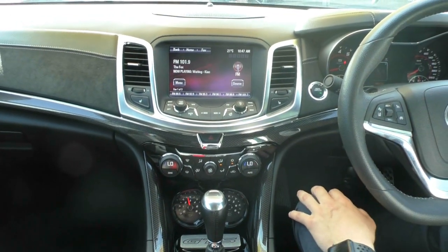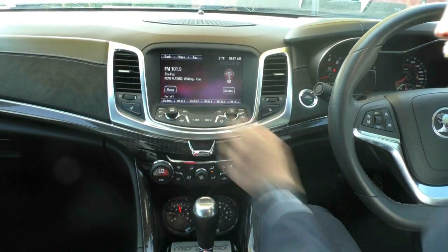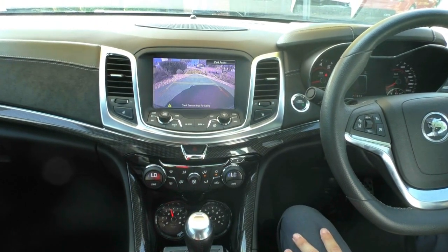Moving into the center screen, as you can see, nice display of the screen, very good quality. This has satellite navigation, AM, FM radio, USB, AUX and Bluetooth audio. Quickly show you the navigation. As you can see, easy to use, very clear. Also has a reversing camera as well.